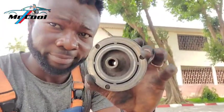The second reason why your AC compressor clutch doesn't engage is no power from the system. If there is no power coming from the system, then the clutch is not going to engage, because the coil that is there is not going to be energized to turn into an electromagnet that's going to attract this clutch here to be engaged.